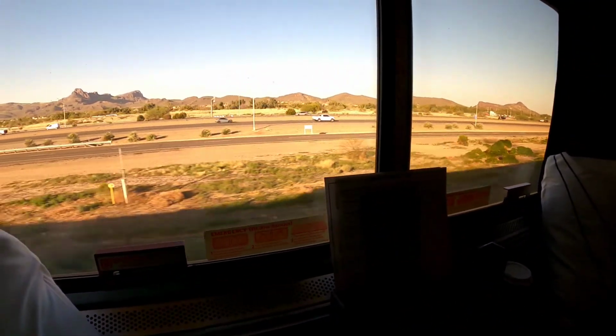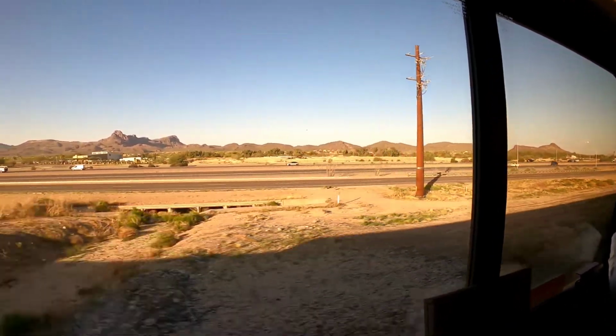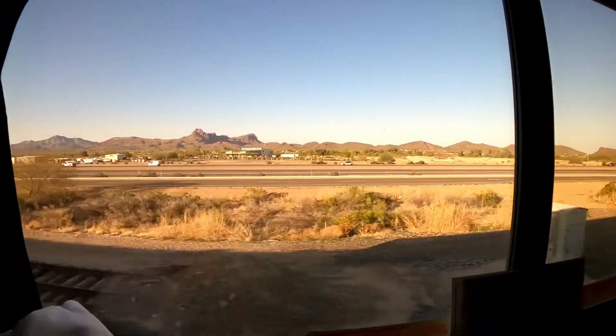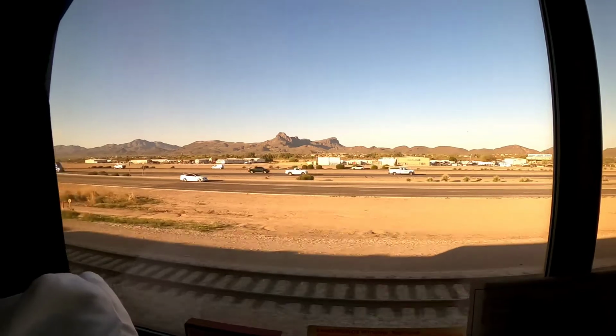That's about it. So we can see a hot air balloon out there as we go. We're in between Maricopa and Tucson, Arizona right now.